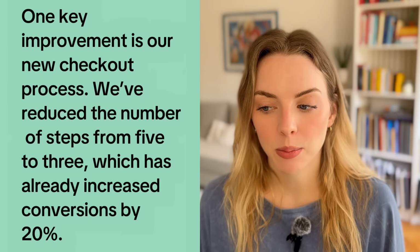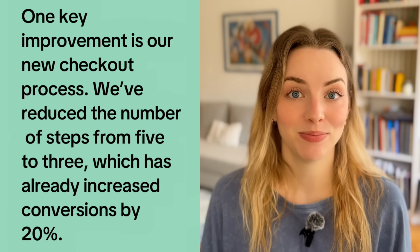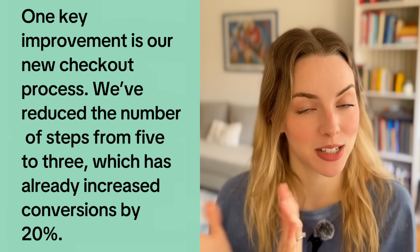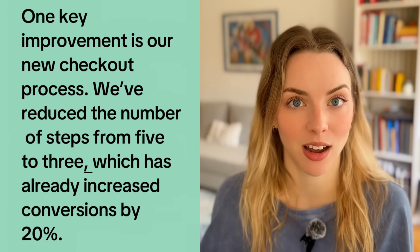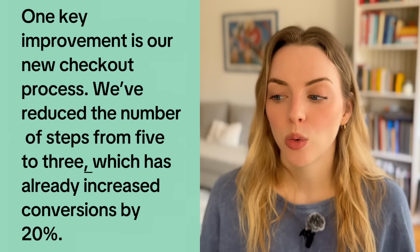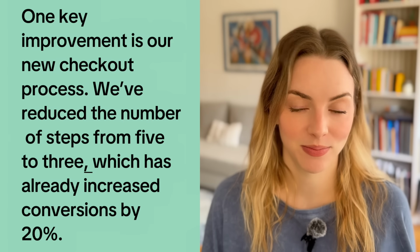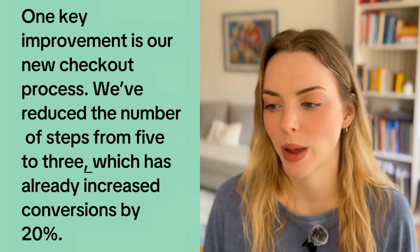We've reduced the number of steps from 5 to 3. Again, my intonation just went up because there was a comma, so there's more to come. I'm not done with my sentence. Which has already increased conversions by 20%. And then my intonation goes back down.